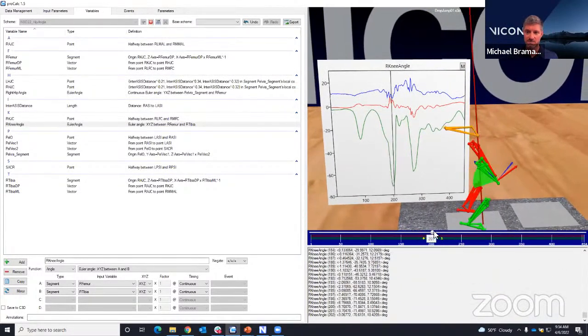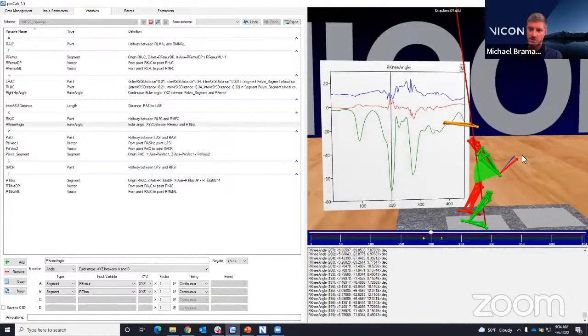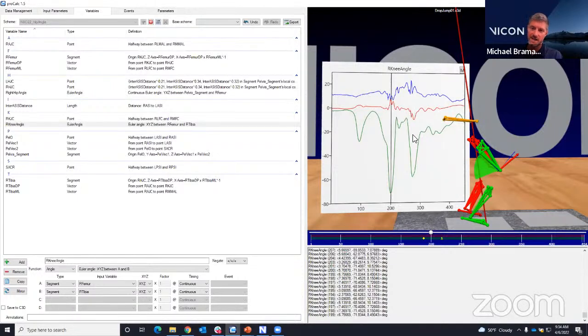Now, you can look at this and you can see green is that flexion component we were looking at earlier. The color scheme actually matches with Nexus, with red being our first component, green our second, and blue our third. So it would be red X, green Y, blue Z.